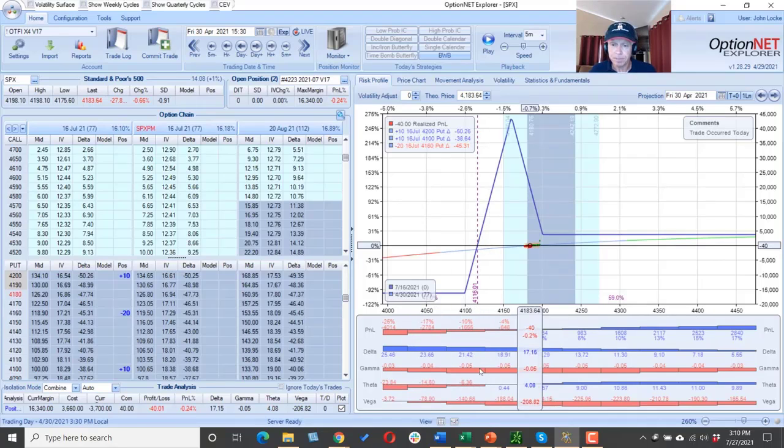So in this case here, if we came in here and we put this position on and the asset price didn't move, at expiration we would have made $20,000. Of course, the asset is going to move, and as it does, we're also going to do something called adjustments, and we'll explain those as we move along. And the other line you see here is what's called the T+0 line, and that's the estimated value of the position at any given price point as of today. That's why it's called the T, today, +0 line.